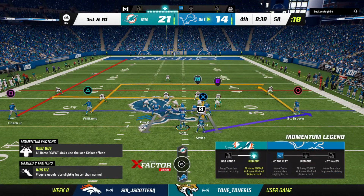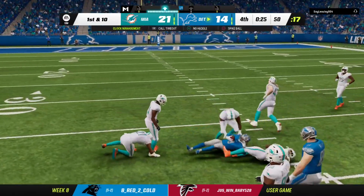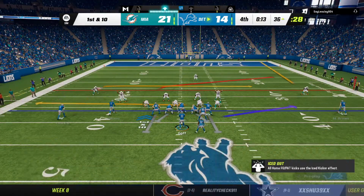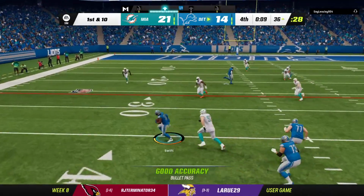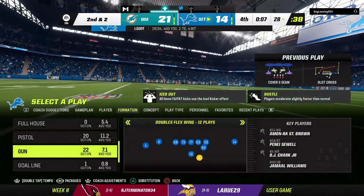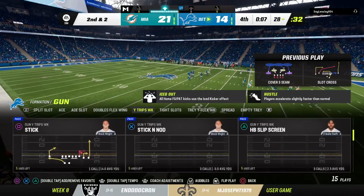Here's 1st and 10. Goff. Throws out left. It's caught by Williams. And he's going to be taken down just shy of the 35. So from the 36 now, 1st and 10. He'll drop this one off to Swift. And he is out of bounds inside the 30. So 8 yards on the completion there, and it'll be 2nd and a couple. Looked like a pretty good, safe play right there.